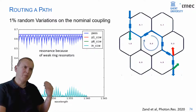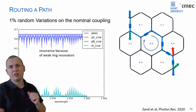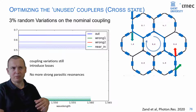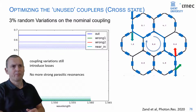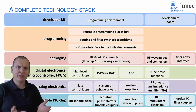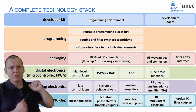Now, you can try to compensate that in hardware, but you can also come up with algorithms that help you configure these circuits and get rid of these resonances. For instance, if you just set all the unused couplers in a cross state, you're shunting away all the light from these resonances to the edge of the chip. And as a result, the resonances all but disappear. You still get some loss, but you don't get these spikes anymore. Now, essentially, if you bring that all together, you have an entire technology stack, starting from the photonic chip all the way up to the programming algorithms and the software interfaces.